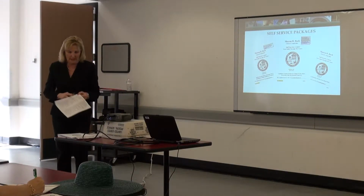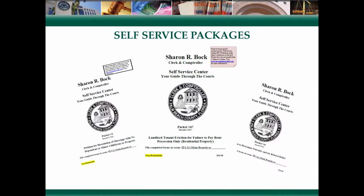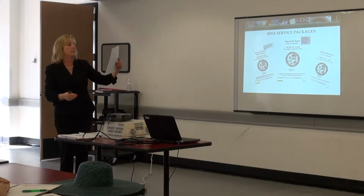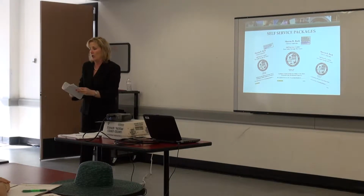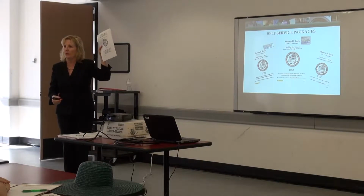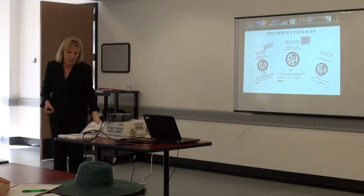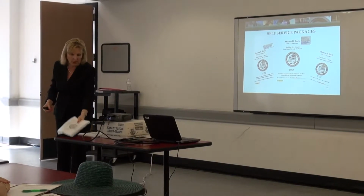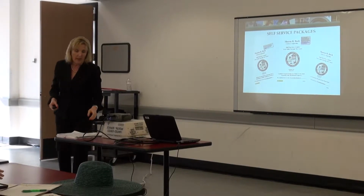Now, we gave everyone a list. Here we have single forms and packages. This is what we sell in the self-service center. These packages, depending on what you pick, like I grabbed a couple. This one is packet number 47, landlord-tenant evictions for failure to pay rent. These are instructions and forms of what you need to file if you need to evict someone. We also have petition for simplified divorce. We have it for if you have dependents with children, property. The list goes on and on. There are 70 different packages that we sell in our self-service center.